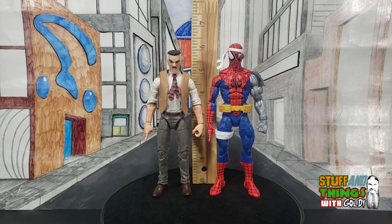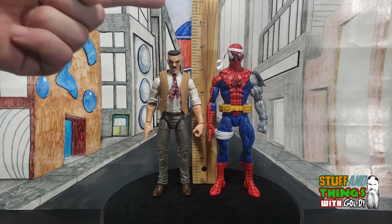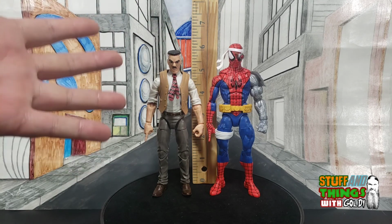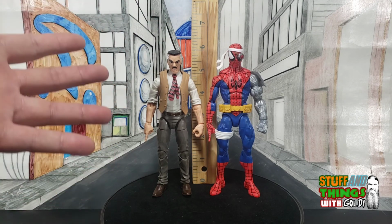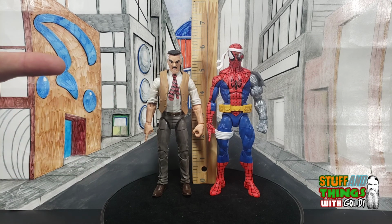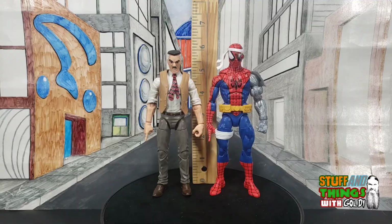Both figures come in at your standard Marvel Legends 6-inch scale, or maybe a little bit less than 6 inch. It seems that Jonah Jameson is a little bit less than 6 inch, but it's your standard scale for Marvel Legends figures. So, with all the nice little logistics out of the way, let's move on to some of the other fine details of these figures.